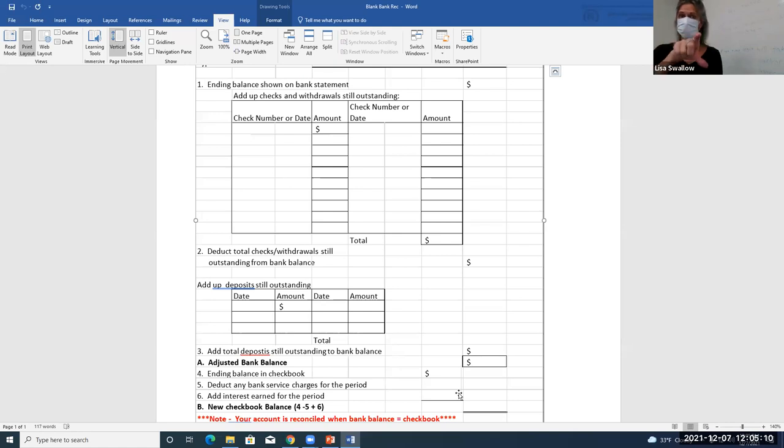Which of these two areas do I have to adjust? The top part or the bottom part? Wait, who knew about it? The bank. So where do I have to adjust? The checkbook. Okay, so I'll give you a second. Figure out whether you think you need to add or subtract that.